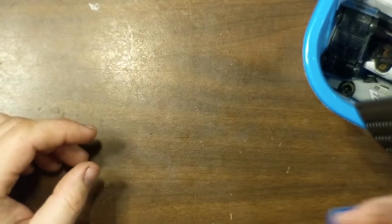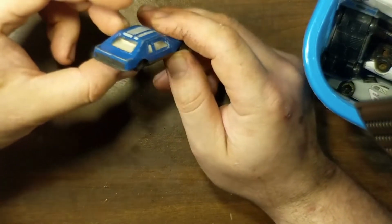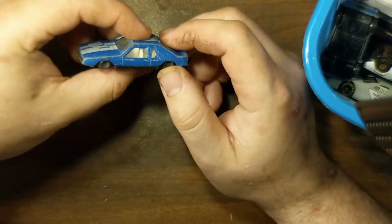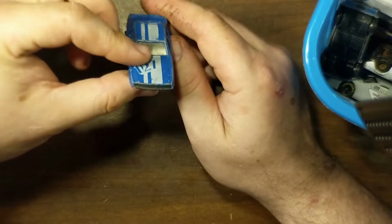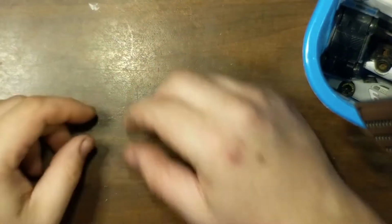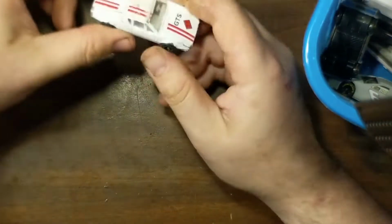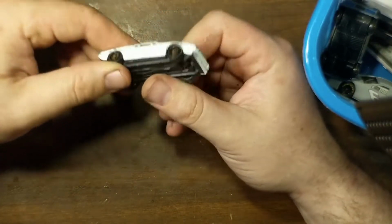Oh, this one was funny. I got this because this is probably the worst Fox body casting I have ever seen. It was just hilariously bad. So, it's like absolute minimum effort was put into this. And since I was buying in bulk, that one was basically free. Knockoff De Tomaso Pantera. Yeah, just a fun one.